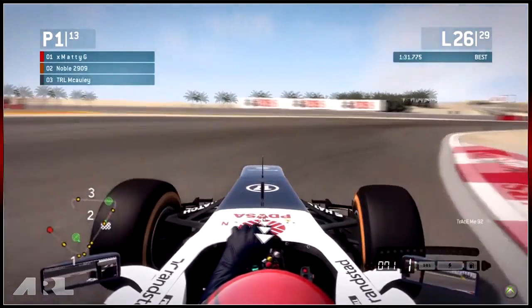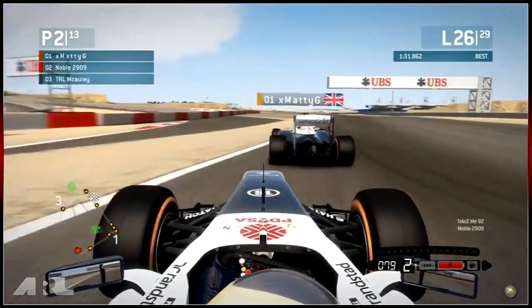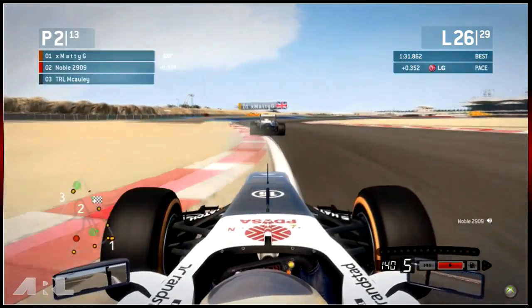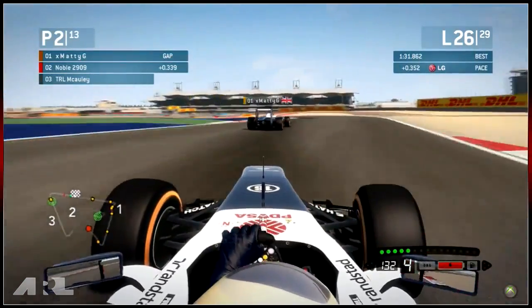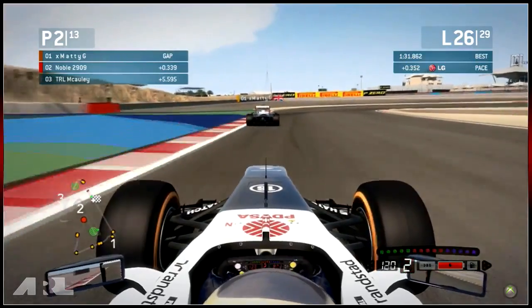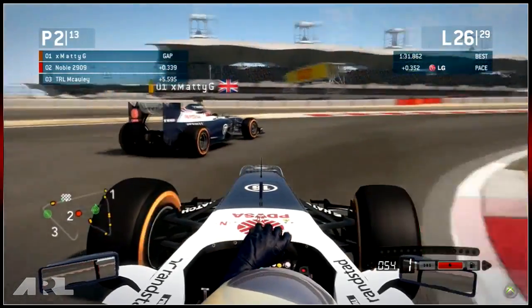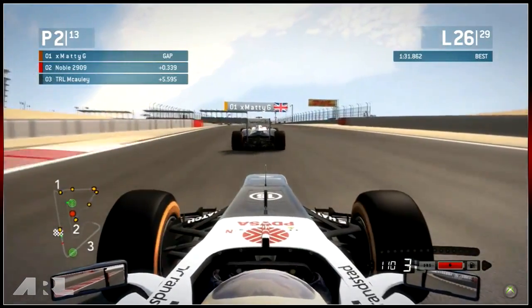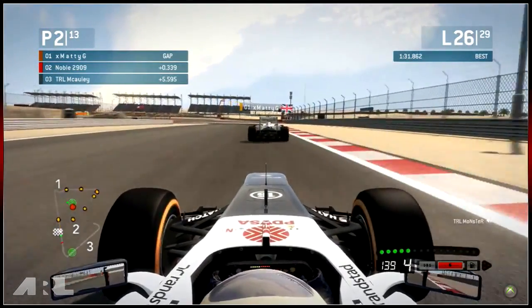So Noble has come under pressure after hitting a few of those curbs, and that has caused Matty to get right onto the back of him, and he's now taken the lead of this race with 3 laps to go. But as you said, -2 laps of fuel, so Matty is now going to have to do some extreme fuel conservation if he wants to get to the end of the race. And Noble, who we saw earlier on in the race with -1 lap of fuel, may also be struggling with his fuel. There you go, -1 as well.